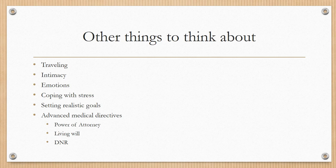Other things to think about, patients that are traveling, intimacy, emotions, coping with stress, setting realistic goals, advanced medical directives. These are all things to think about, because again, as I mentioned in other PowerPoints, this is not something that, one, you're going to cure, and two, this is also something that didn't just happen yesterday. It's happened for a very long time, and now that they're full-blown congestive heart failure, a lot of things in life have to actually stop, but you have to be able to give them other options, realistic goals, help them with stress. You still have to get them through it, and they still have to be able to try to live as much of a normal life as they possibly can.